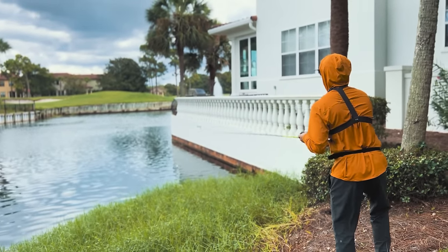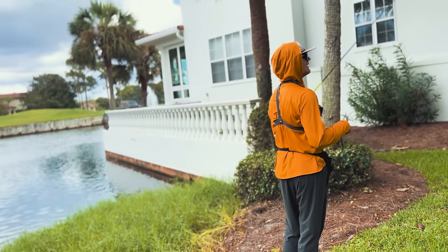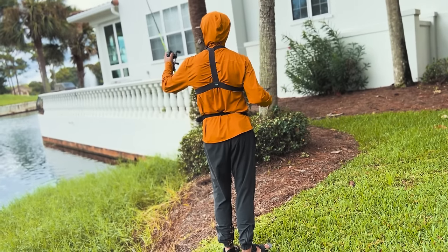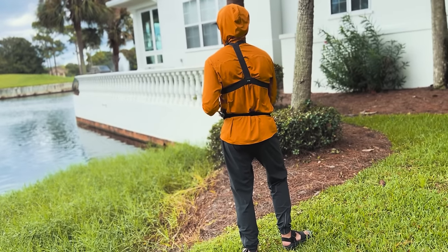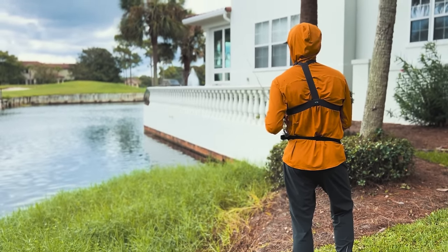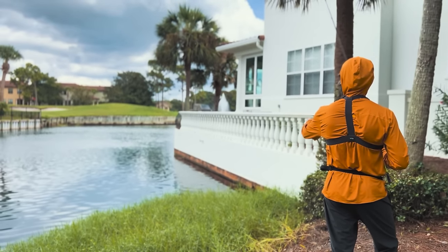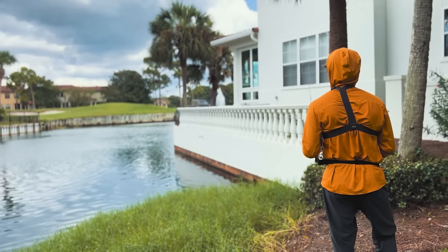Hello. How's it going? What's that? I just caught one. He was tiny. Yeah, that's the only thing. Really? I've caught some pretty decent fish in here over the years. Oh, yeah.